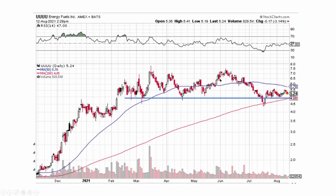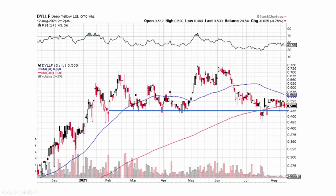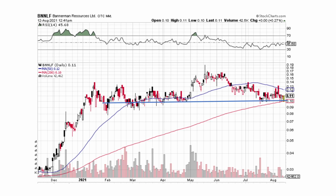We've got Energy Fuels here just moving sideways, consolidating just like everything else. We've got Deep Yellow. Again, we're just consolidating sideways over time. We do have a nice, good buying hammer pattern here. When it came down, it popped right back higher. That's a good signal there. And I think we're going to continue to see sideways movement until we don't. It's got to break either up or down here at some point.